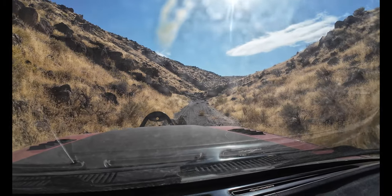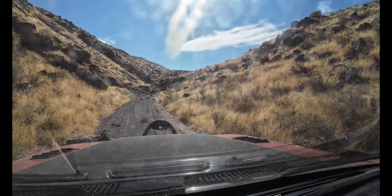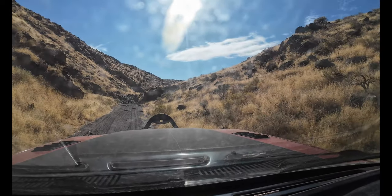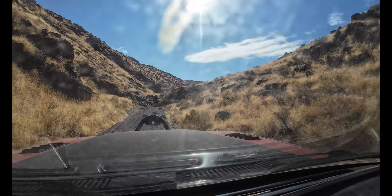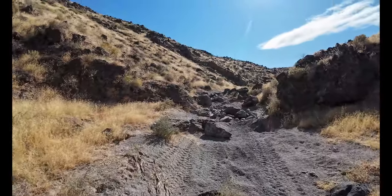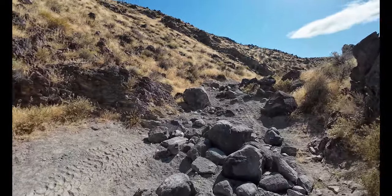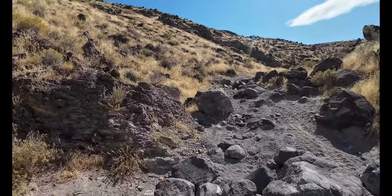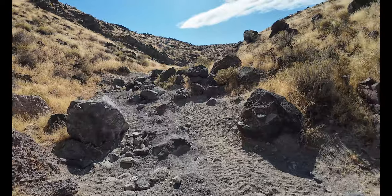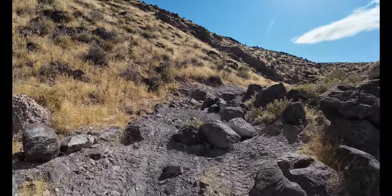We're on a little break here from the rough stuff, and now it looks like we're getting ready to head right into complete hell up here. All right, so we're going to go up here and see what we're working with. So far, first part of this doesn't look too bad. Closer I get, easier it looks. Some pretty good size chunks up here.